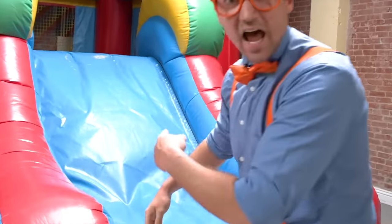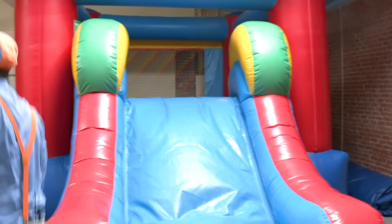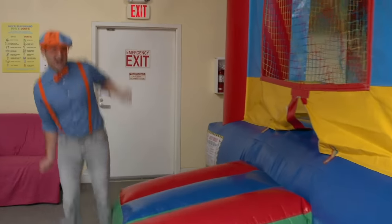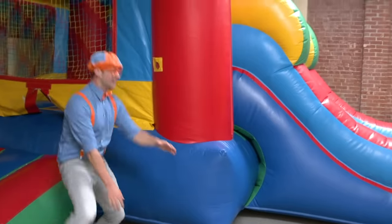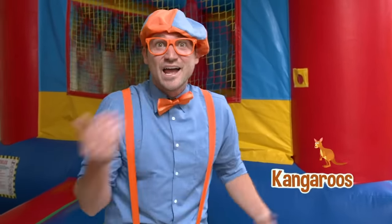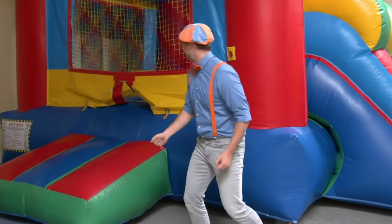Now, we can go inside and jump. Woohoo! Like this. So when I am inside jumping, will you jump with me? Yeah! Okay, here we go. Whoa! It's like we're a frog. Ribbit, ribbit, ribbit, ribbit. What other animals jump that you can think of? Kangaroos! I love acting like a kangaroo. Okay, here I go!